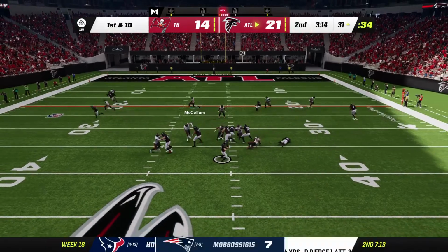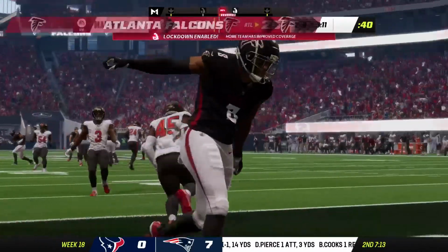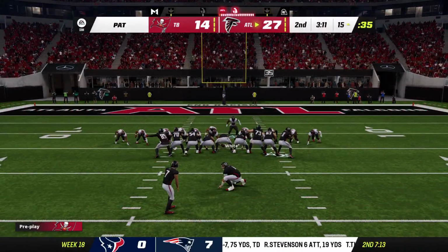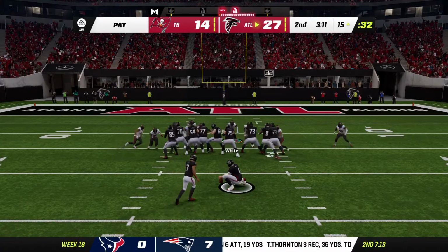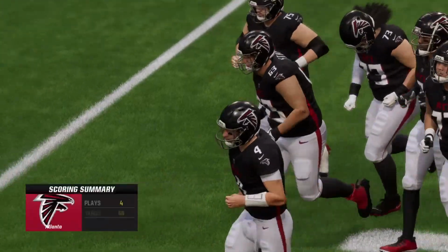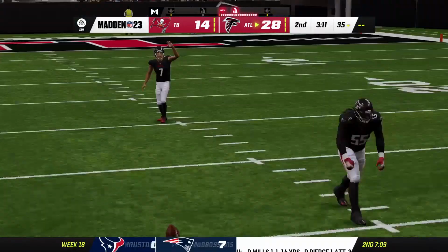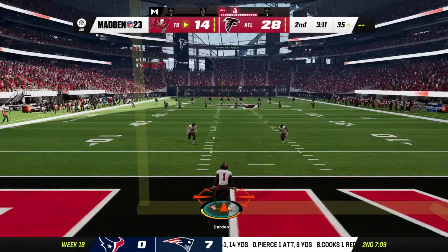On 1st and 10, English. And that is caught. Touchdown, Falcons. Kyle Pitts, 31 yards. And the Falcons go up by 2 touchdowns. Extra point by Koo, up and good. And the lead now up to 14. Just a 4-play drive that time. And it was the tight end Kyle Pitts finishing it all off on the touchdown reception.